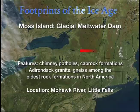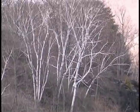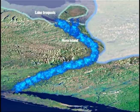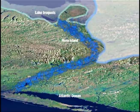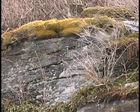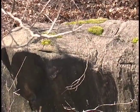Another artifact of the glacial meltdown is Moss Island at Little Falls on the Mohawk River. Huge ice dams that held back glacial Lake Iroquois in the vicinity of Oneida Lake collapsed periodically with catastrophic effect, sending huge volumes of meltwater eastward toward the Hudson Valley. Glacial melt roared across this natural dam on the Mohawk Trough for thousands of years, its swirling sediment driving potholes deep into the almost indestructible rock layer.